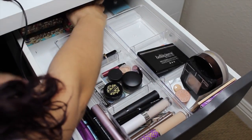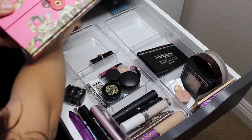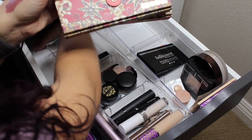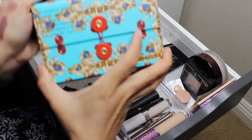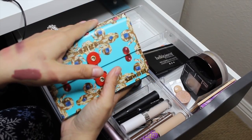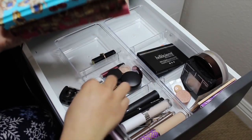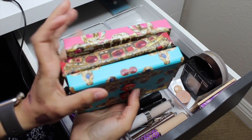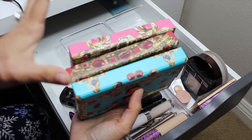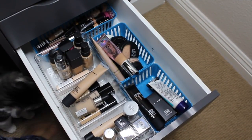And then the last few things in here are my 3 Pat McGrath palettes. I used every single one of them and I really enjoyed them all. I do want to take them out because I do have a couple new palettes that I want to play with, but I will be using these for a future video, so if you're interested, keep on the lookout for those. So they're coming out. All right, I'm gonna go ahead and clean up this mess in front of me, and then we'll shop my stash. Alrighty guys, let's go ahead and shop my stash.